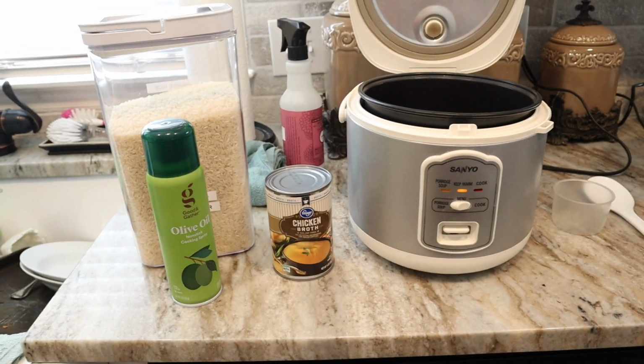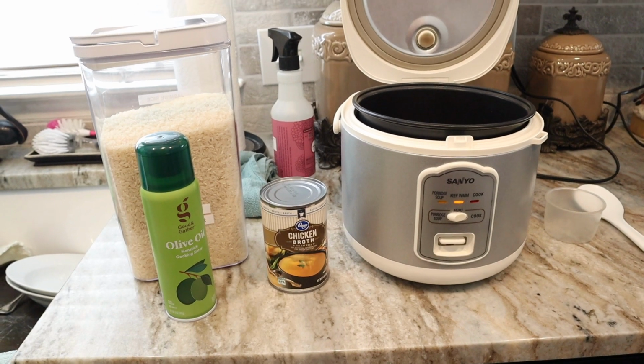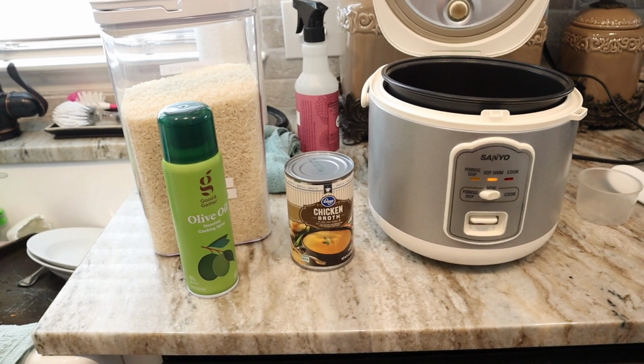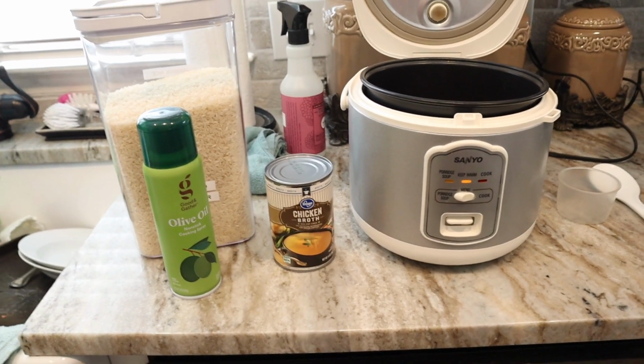Okay guys, I'm gonna get my rice together in the rice cooker. It's so easy. If you don't have one of these, it is definitely worth the investment. You can also use Instant Pots and stuff like that, I think, to make rice. I don't have one of those, so I just use this old rice cooker.